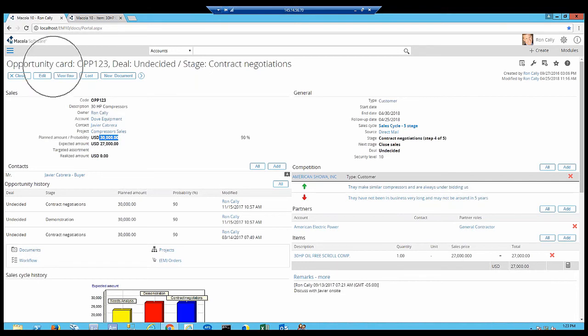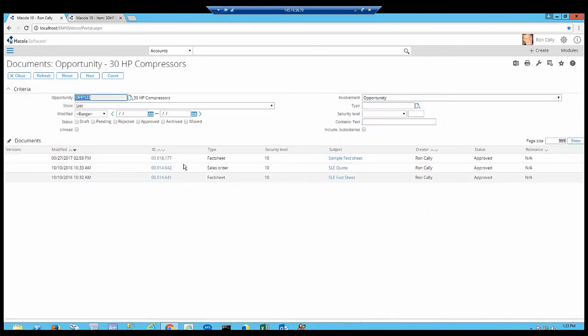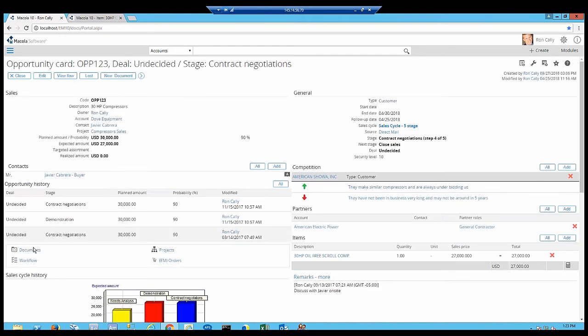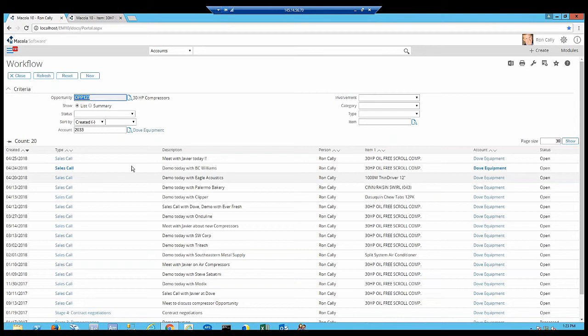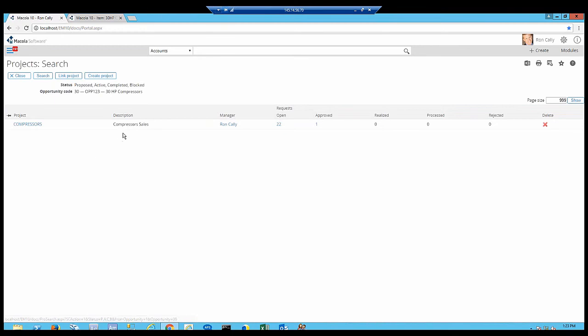This is the sales opportunity card, and inside of here we can have documents related to this particular opportunity. It might be a quote I've sent in, or a fact sheet about the product. We can have related workflow, so I can see that we do have an appointment today to meet with Javier about this opportunity, and I can review what's necessary. Now, this is tied to projects. As I mentioned, we have visibility of that project called compressor sales that finance wants us to track.